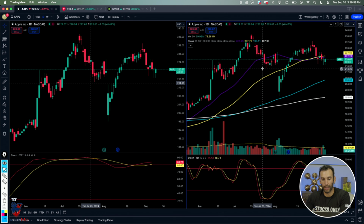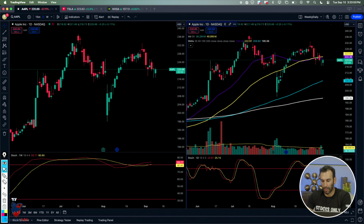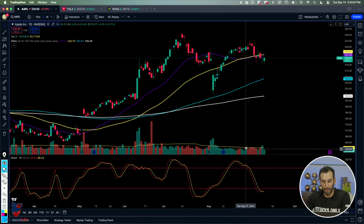I do really like the way it looks. It's very easy to use. I like that you can match both charts. Actually, I'm just going to pull up a swing trading chart for the purpose of this. I like how easy it is to drag. I like how you can actually differentiate volume bars.